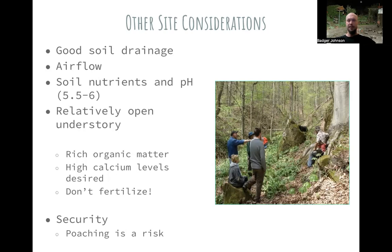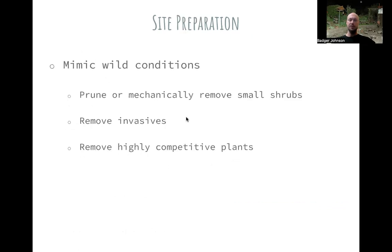We should talk about security for a minute. Poaching from root diggers is a risk, as is browsing from deer. And you should have a plan. Andrea or I could help you think through what your plan is for mitigating both of those risk factors. One thing I will say is that you should grow on a site that matches this description.